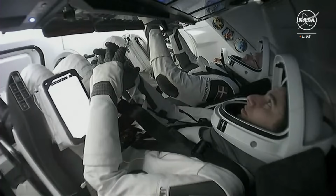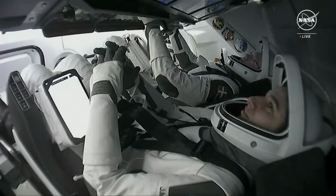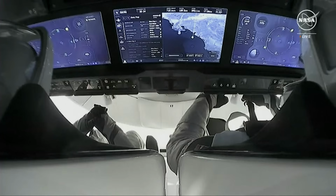And speaking of that, Dragon will actually be re-entering right over my hometown in the middle of nowhere, a tiny town in Nebraska. But if you are in the Midwestern portion of the United States, if you go outside right now, you might be able to see Dragon as it flies overhead, beginning to fly across southwest Nebraska through Kansas, Mississippi, Louisiana, and of course, splashdown off the coast of Pensacola, Florida. So if you are anywhere along that trajectory, you can look outside and see Dragon fly overhead.